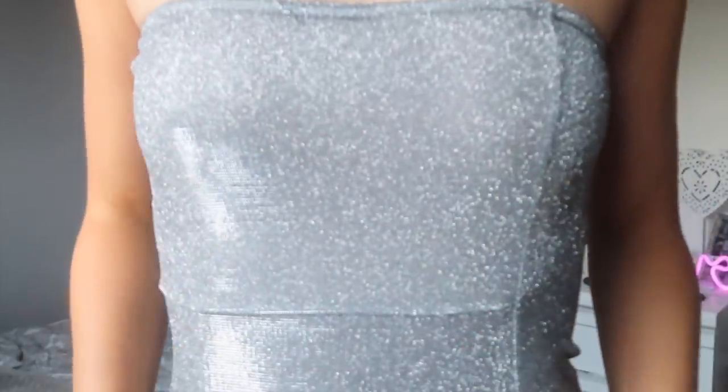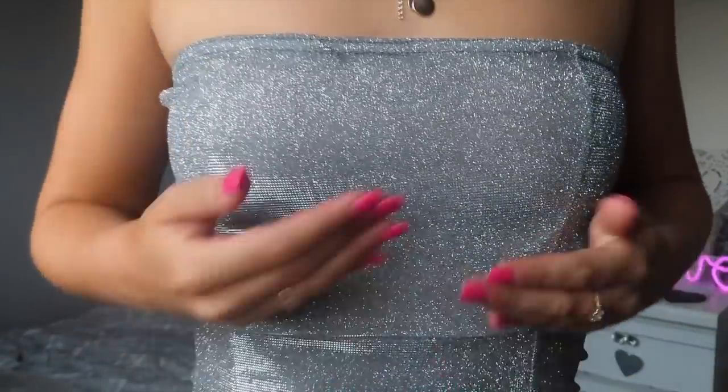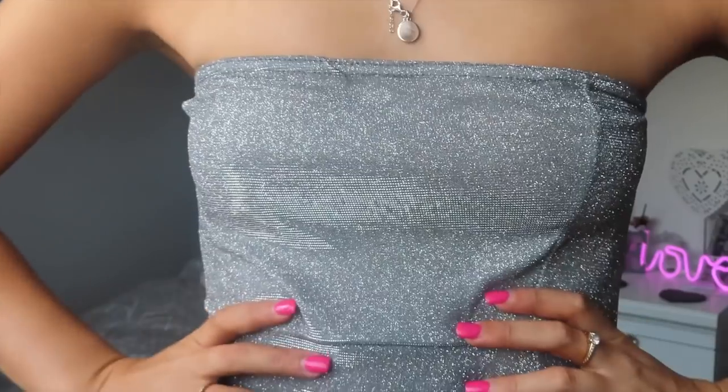It looks like plastic. It's just a silver, that part actually looks really nice. If that was a bodysuit, I would actually love that. It's this kind of silver, god, I'm out of breath again.